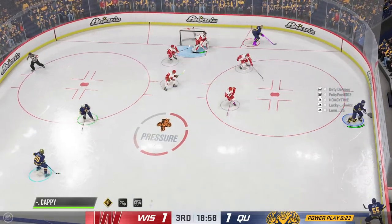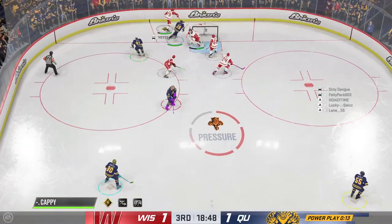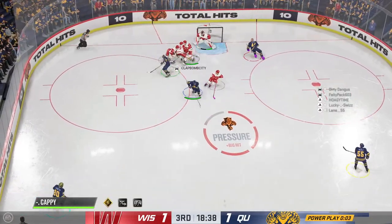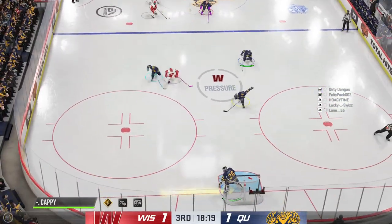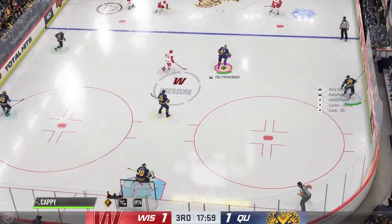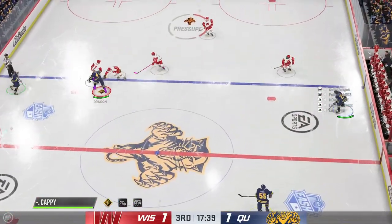Connecticut's got it along the wall. Now they're really driving pressure in the O-zone, dictating the pace. Now they've got to find a way to funnel it to the net. Madison's got a chance to work the transition game now, shorthanded. Connecticut's gained possession along the boards. Takes it across the blue line.